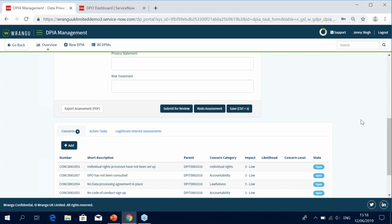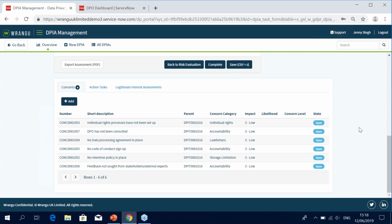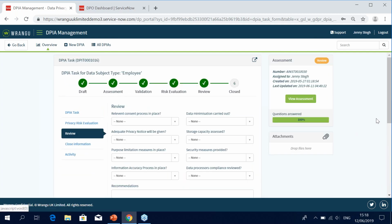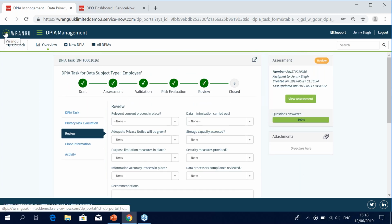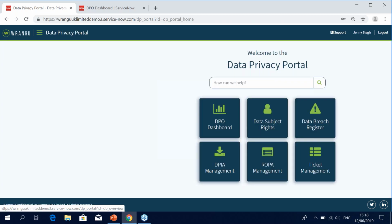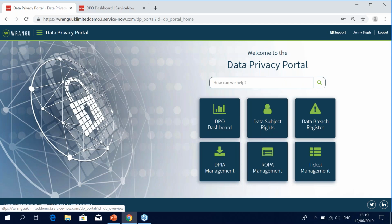Once this process step is finished, the last step is that somebody has to review it. Somebody has the end responsibility and has to say that all the relevant processes are in place. I've given that privacy notice. Mitigation measures are in place. So it's just the last review step, saying, yes, we've followed the process as it should, and the project can eventually go live. So that, in very short, is the DPIA process.